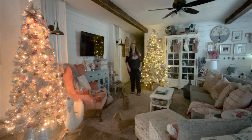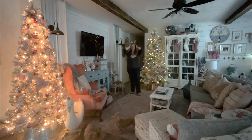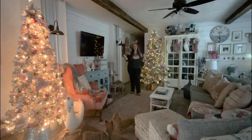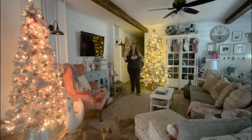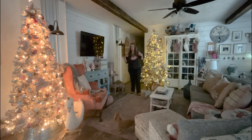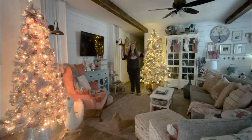And welcome back to my 2022 Christmas home tour. So this year we are going through the living room, the dining room, the kitchen, and a little bit of the master bedroom. There's not too much back there, but you always have to do a little bit just so at least it's Christmas when you're going to bed. Not as much waking up, because who wants to wake up?